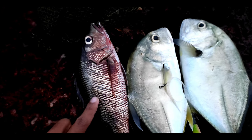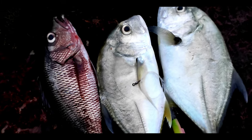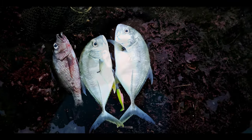And this mangrove jack on trigger X collie tail. Yo guys, it was such an amazing day. I hooked up two trevelies and one mangrove jack, and I missed a good sized fish.